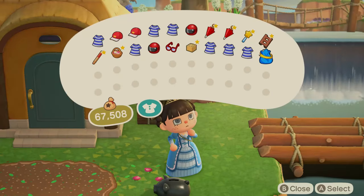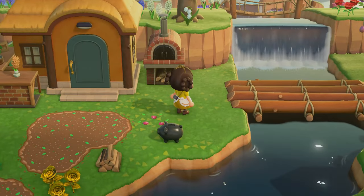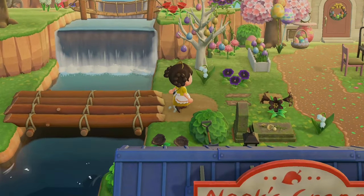What is this? I love how I don't even remember. Oh, the fairy tale dress. Cute. Nice. And this leads into the tea party.